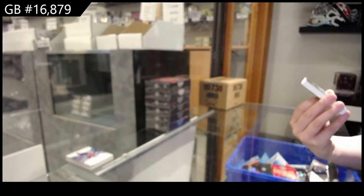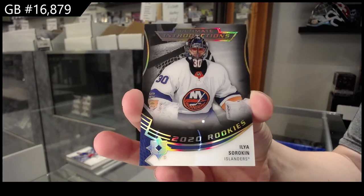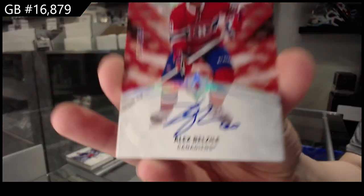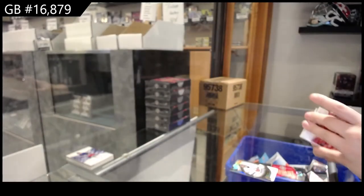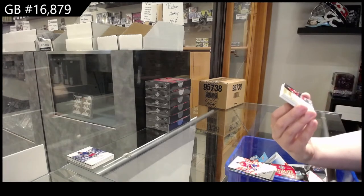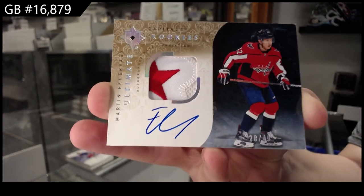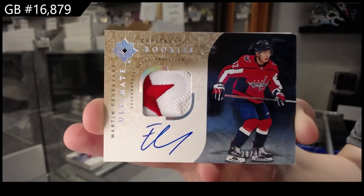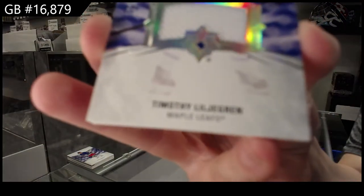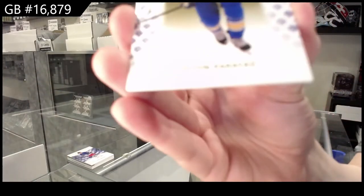We've got an Introductions Black number /25 for the New York Islanders, Ilya Sorokin. Ultimate Rookie Auto number /299 for Montreal of Alex Belzeal. We've got a retro, a rookie patch auto update from 1920 for the Washington Capitals, Martin Fairbairn. Rookie jersey for Toronto, Timothy Liljegren. And gold base number /235 for St. Louis, Colton Parayko.